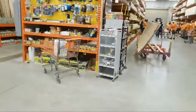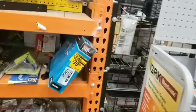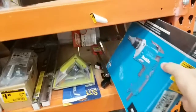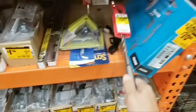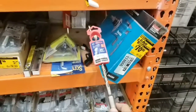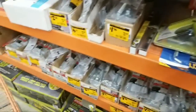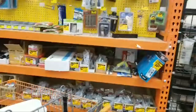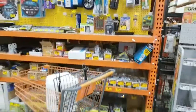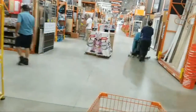Alright, so let me see how this other... There was nothing... Oh, wait, there was one other tool. Let me see what they got here on this side. Oh, this is another one of those guns. I don't know why they had one on one side and one on the other. Looking for SDS here. That's a Bosch. Oh yeah, $39.97. So they don't really have many tools on the clearance right now. Hopefully we'll get some more, because this Home Depot normally gets quite a few of them.